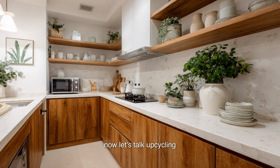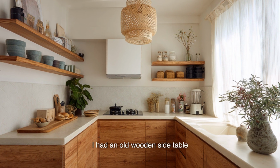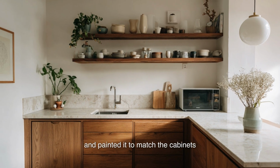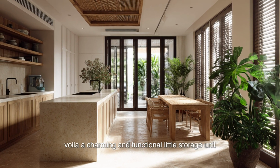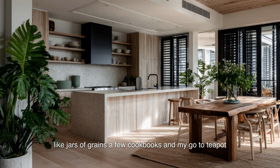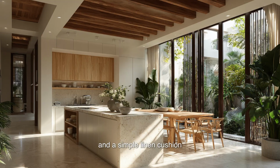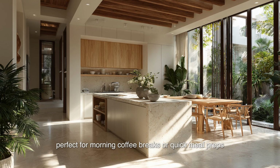Now let's talk upcycling, the unsung hero of budget-friendly makeovers. I had an old wooden side table collecting dust in storage. Instead of tossing it, I cut it down, added a second shelf using scrap wood, and painted it to match the cabinets. Voila, a charming and functional little storage unit that now holds kitchen essentials like jars of grains, a few cookbooks, and my go-to teapot. I also reused a vintage metal stool, which I refinished with light-colored varnish and a simple linen cushion. It now sits neatly in the corner, perfect for morning coffee breaks or quick meal preps.